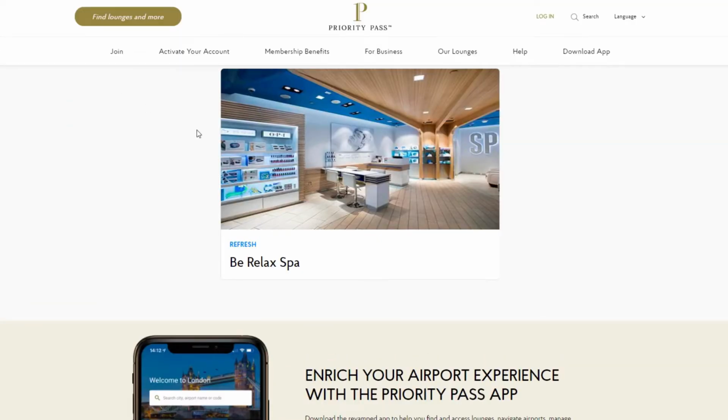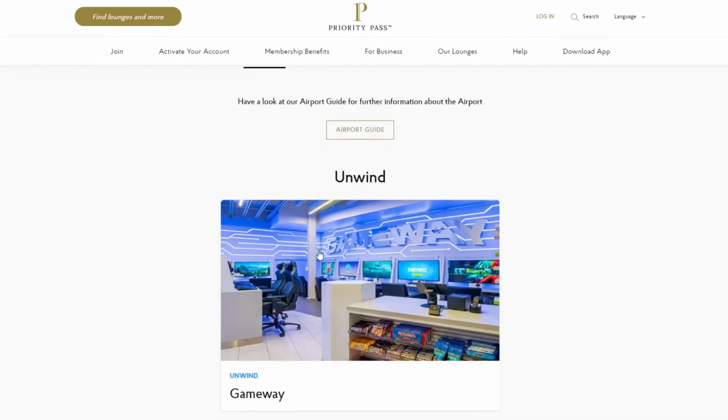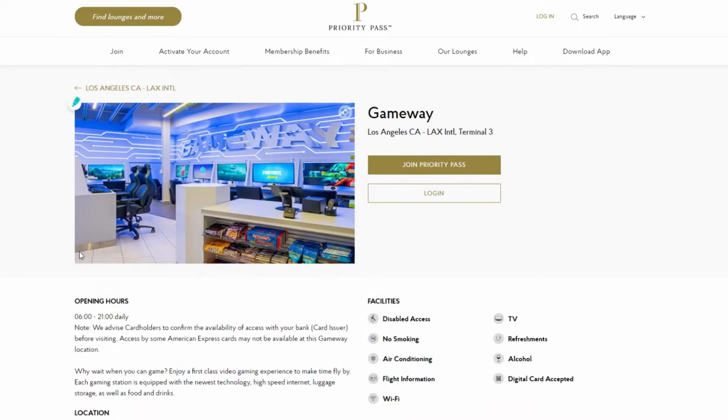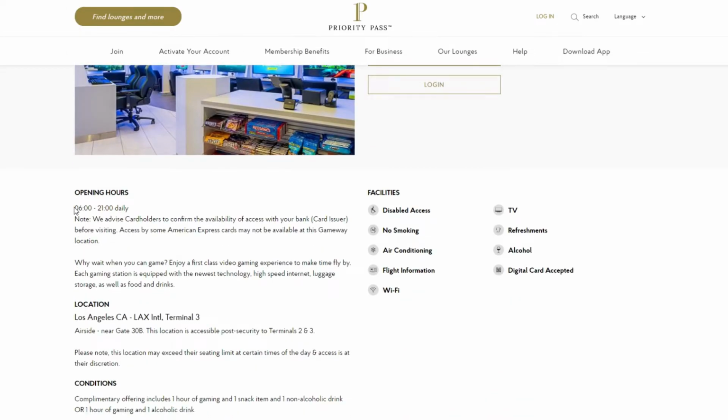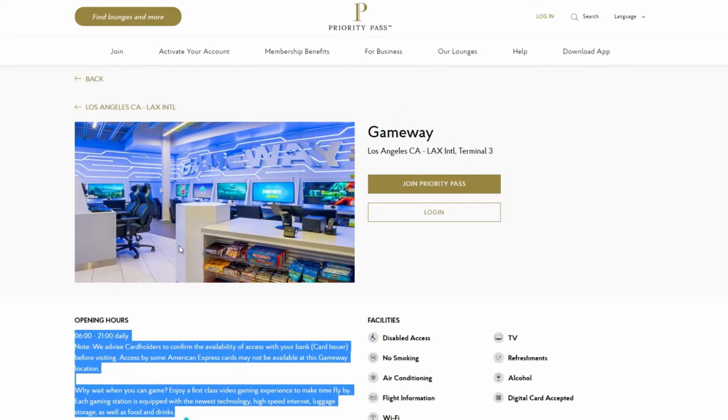And so with the Priority Pass, it's some of the things that I wouldn't normally do. I wouldn't normally spend my money on them, but I'm able to take advantage of it and do some of these things, these gameways or these massage areas, that I, being a little bit frugal, wouldn't spend that money on and wouldn't pamper myself to do.